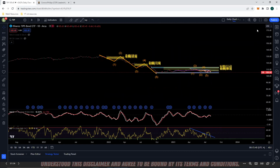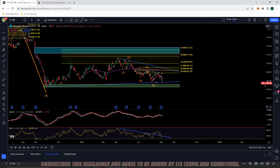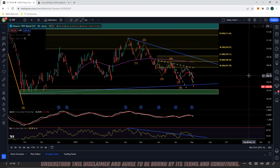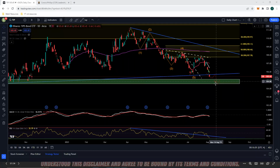Now, let's go ahead and dive down into the chart. Okay, and you can see that we did actually get our five-wave structure here to the downside when it comes to the TIPS ETF. And we actually just broke this key trend line right here. So very possible that we could get a little bit of a retest and push lower. That would put the TIPS ETF down here to about 104.58 up to about 105.10. That's going to be our key demand zone right here that we're looking at.